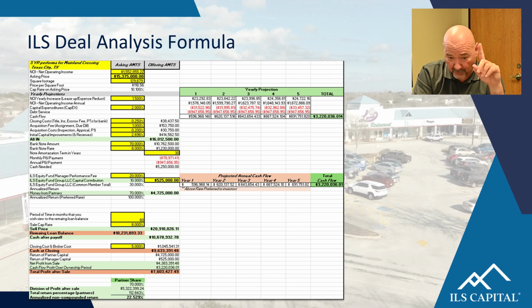Here's my assumption. My first assumption is annual NOI increase. How much can I increase the net operating income of this property over a 5-year hold? And most generally, I use 2%. On this one, I went even more conservative and said 1.5%. I know I can do that. I'm almost positive. I can't use the word guarantee, but I am really, really positive that 1.5% is very conservative.